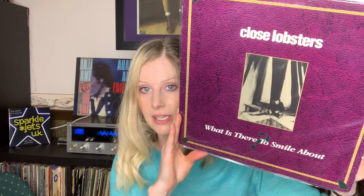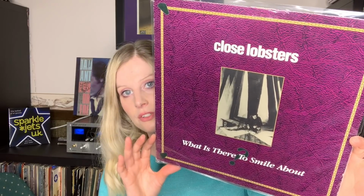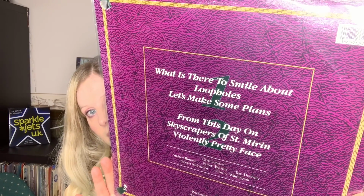So he sent me this gorgeous EP from the Close Lobsters, and they're one of the most underrated 80s jangle pop groups. Really a shame because their music is just so brilliant. And this is one of the best EPs I've ever heard, actually. The track listing there. I have a box set of them, which, yeah, I've shown too many times, but I don't think Violently Pretty Face is on that box set, so that's why I was really excited to get this. And Patrick and I have done several trades recently, so thank you for sending me some awesome stuff, Patrick.